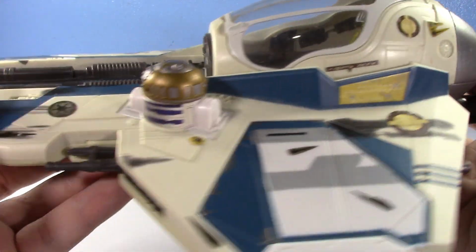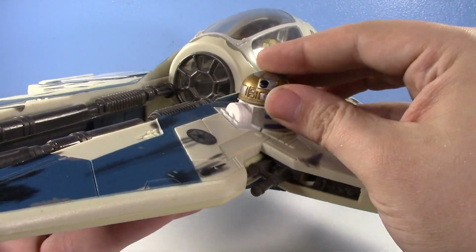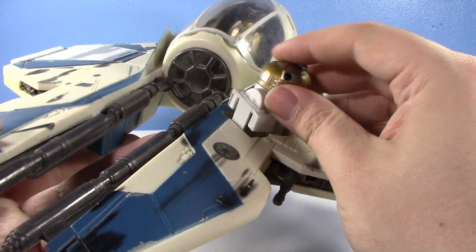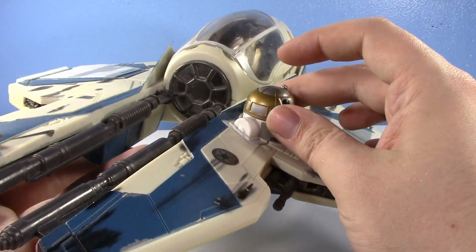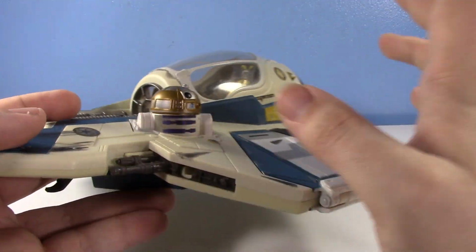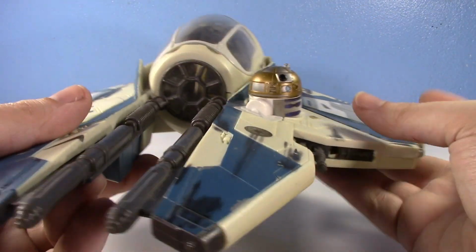But yeah, this is a Starfighter. All these vehicles came with an astromech that you can take out, it's like a fake one. You can actually put a real one in there, too. I do have the real figure of this. For some reason, I didn't go and get it for this. I forget the name of this astromech, though. I'm not good with remembering numbers and letters for these droid names.